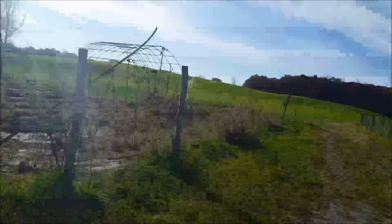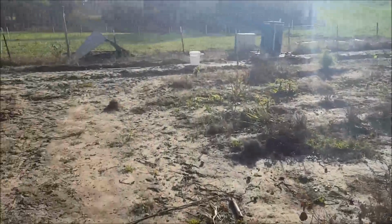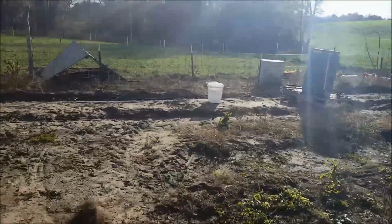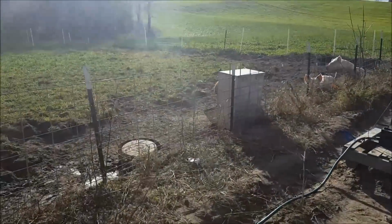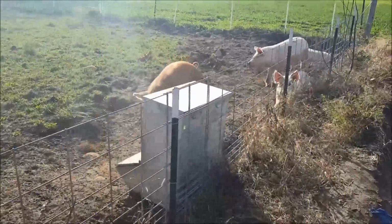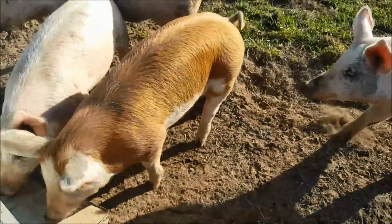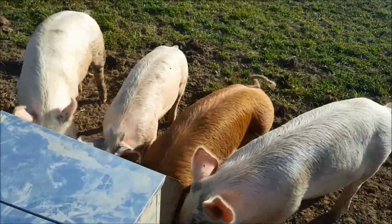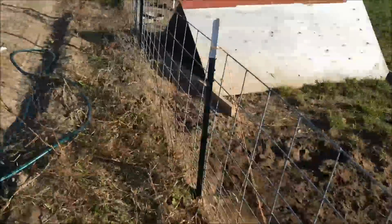Let's go take a look at these pigs real quick. They're just laying around today, which is fine. They're going to get excited when I come over here probably. Of course, they've got their water dish tipped over. How you guys doing? How are you? Hi. They're getting big. They are. I can see them growing every day now. That's crazy.